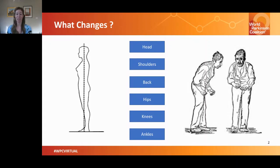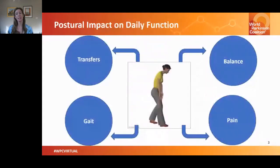Now, your posture can impact the quality of your movement. A slumped sitting posture can put you at risk for sliding off the edge of the bed. It can make it more difficult to scoot to the edge of a chair and make the transition to standing more challenging and tiring for your muscles.